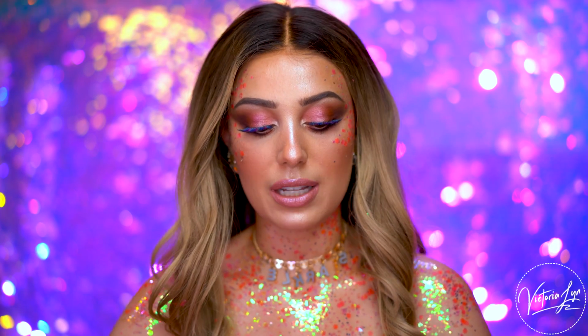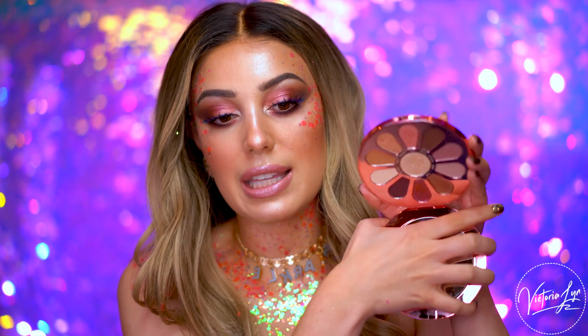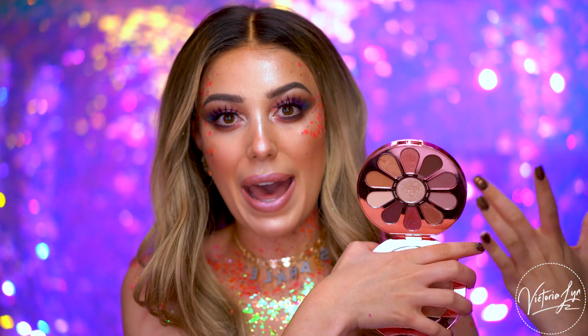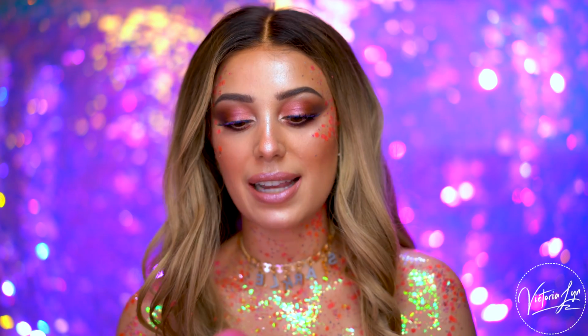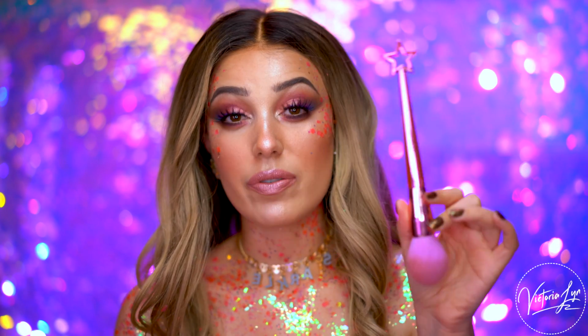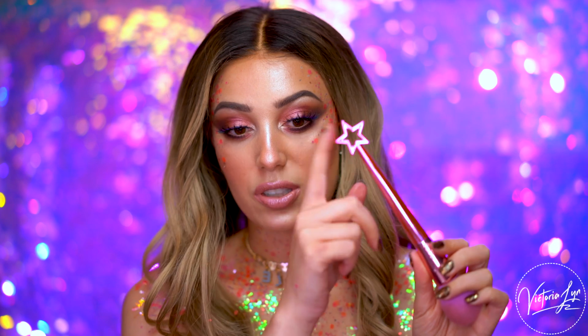And also with the colors in this palette, you get these rosy tones, you also get a few golden shades, and you get these two deep mattes to really deepen up the look, which I love. So very wearable. The brushes worked really nice, and I was expecting nothing less. Their brushes always work really great for me. They were super soft, and I think that these handles have to be my favorite that they've come out with. I love the stars.